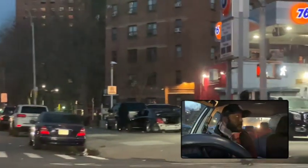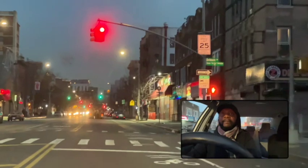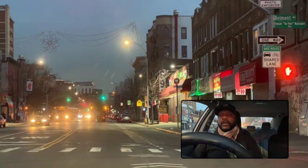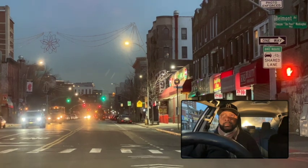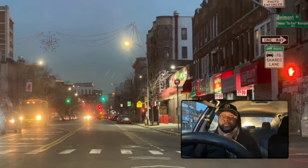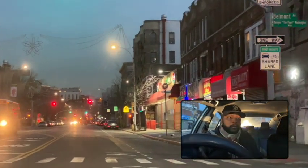Making a right turn here, mirror right, shoulder right. Okay, continue to go. Okay, we're gonna make a right turn again here on Belmont Avenue. Belmont Avenue. Signal the turn. Lean towards the side. Waiting for clearance. Your right shoulder right, and make the turn.